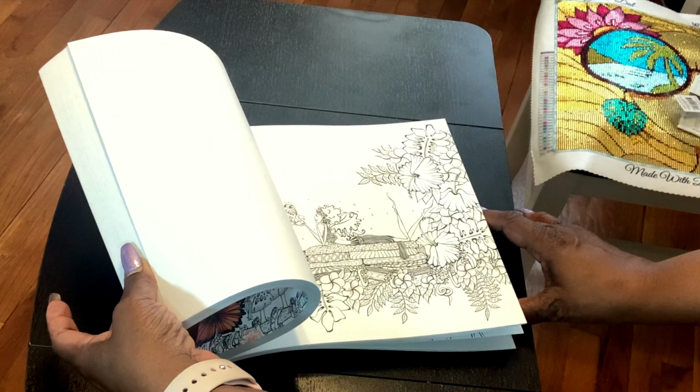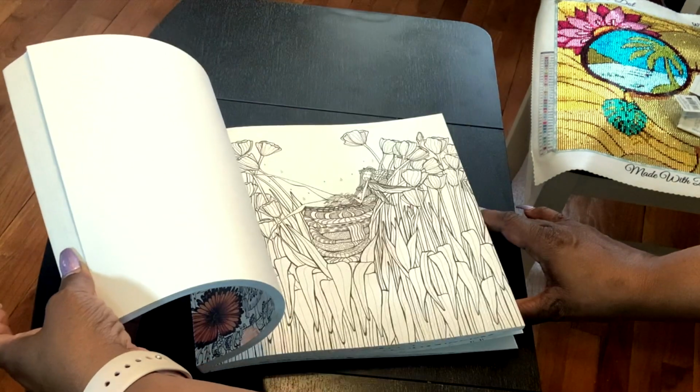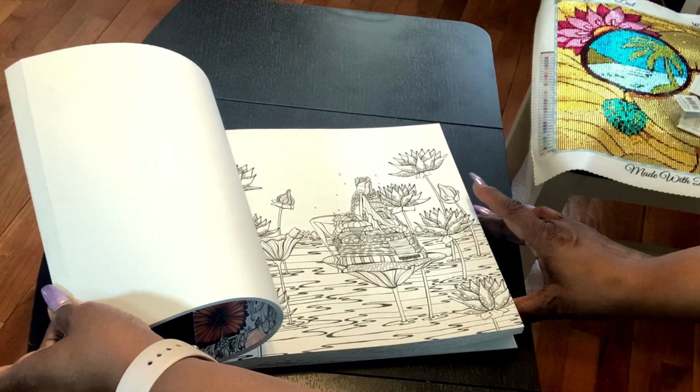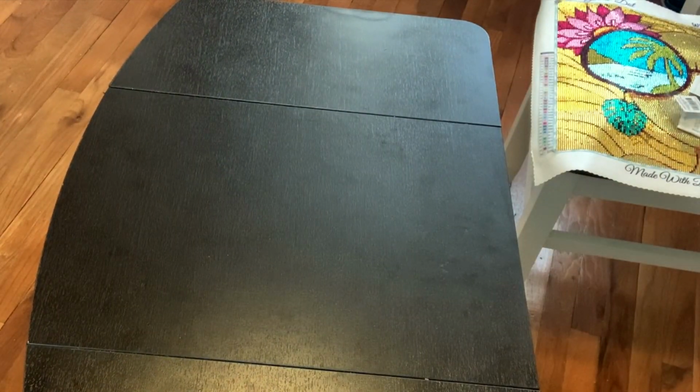It's really nice. As you guys can see, this is why I'm not buying anything in June. This is just doing too much. Isn't that pretty? So I did get this one, and let's see here.